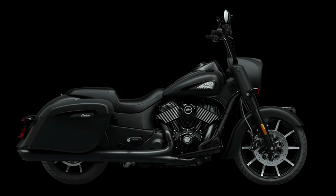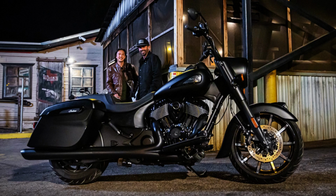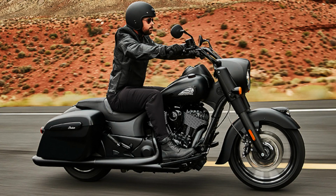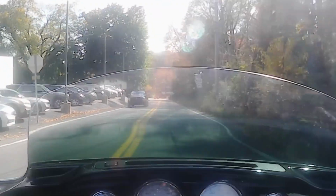The other Springfield is the Springfield Dark Horse. This has the 116 engine with 126 foot-pounds of torque instead of the 119 from the Chief. It is blacked out, has a 25.6-inch seat height, only weighs 790 pounds despite the bigger engine. It does not have a windshield stock from the factory. It comes in black and sagebrush, ranging from $25,000 for the black and $25,500 for sagebrush, up $1,000 from last year. These bikes compete with the Road King and Road King Special.